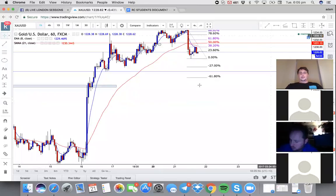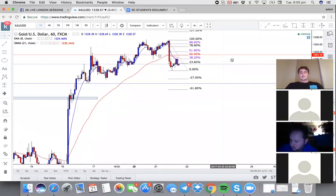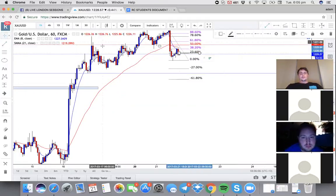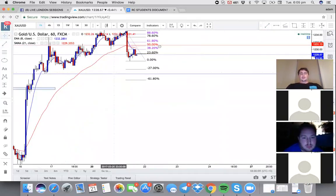Okay, 1 hour closed engulfing. It'd probably be a good time now to stack in a short. If you could, through there, and we'll ride that down to the 27, or the blue line.